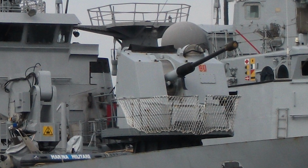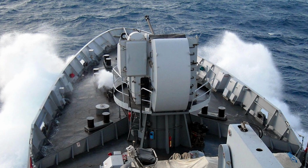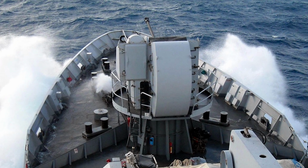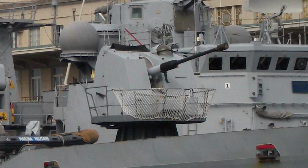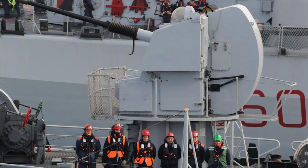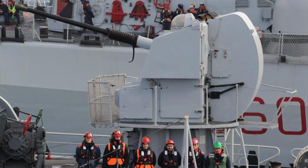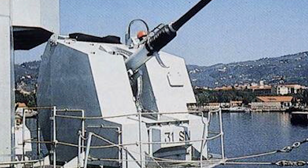This led OTO Melara, in 1958, to begin work on a single-barrel version based on the experience gained with the twin-barrel gun. This new version was named the OTO Melara 7662 Allargato, also known as the OTO Melara 7662 MMI. This version of the gun was larger and heavier than the previous two. It weighed 11.5 tons without ammunition and slightly over 12 tons with ammunition. The name Allargato means enlarged.